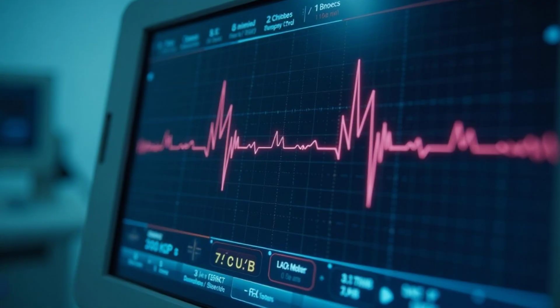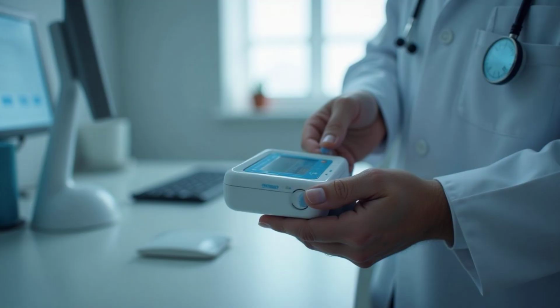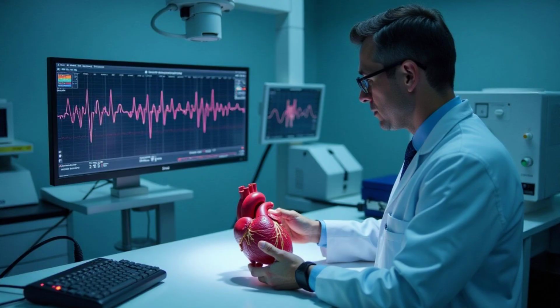Diagnosis includes electrocardiogram, ECG, the primary tool to detect and classify heart block. Holter monitor, continuous ECG monitoring over 24 to 48 hours to detect intermittent blocks. Event recorder, a patient-activated device for recording symptoms. Electrophysiological study, an invasive test to assess the heart's electrical system.